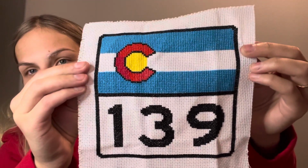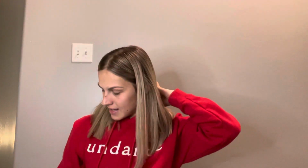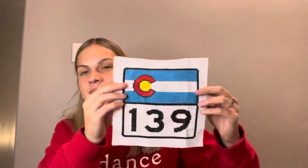If you know anything about Colorado, this is very western Colorado. You've heard me talk about it a lot. I went to school out there for 2 years, and this was the highway between my town and the next biggest city, which is called Grand Junction.